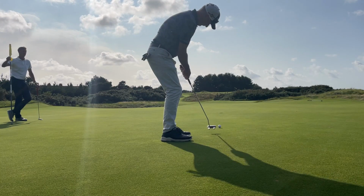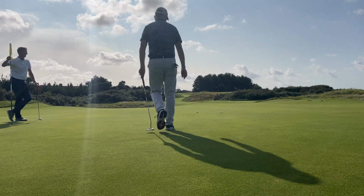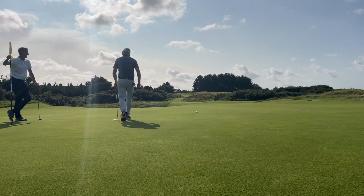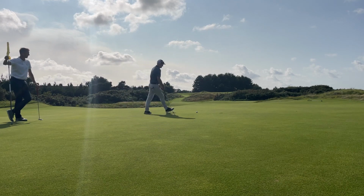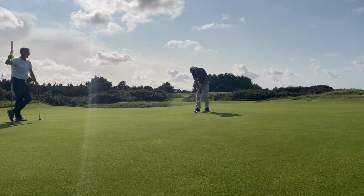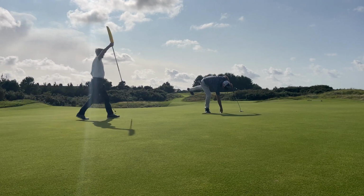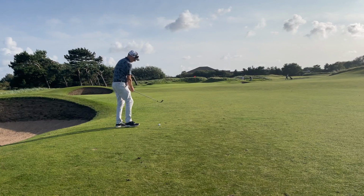The greens on the first day when I played with Paul were very fast, they were really pure, and I don't think my putting stroke was quite up to the task, to be honest. But I have made a bit of a breakthrough with my putting more recently, which I'll explain a little bit later on in this video.